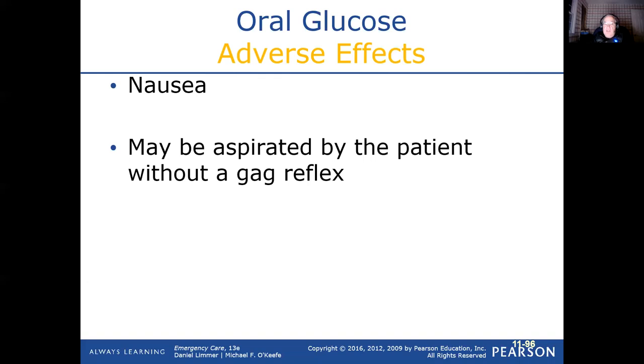Obviously if a patient is unconscious, when they say no gag reflex, they mean an unconscious patient. Your gag reflex is your protective reflex to stop you from choking. It can be aspirated into the lungs. Remember, aspiration is a term for getting something into the lungs other than air. So it could be food, it could be vomitus, it could be anything.